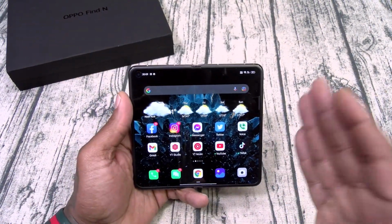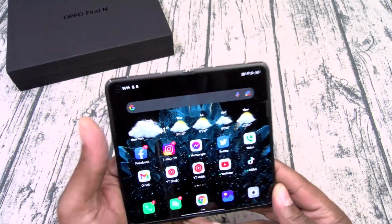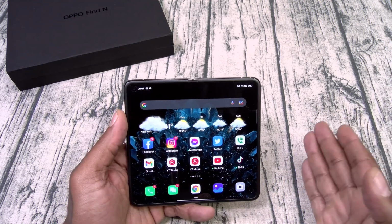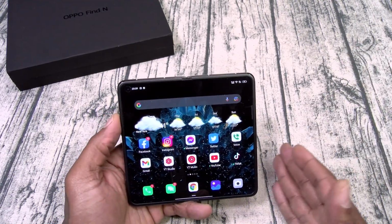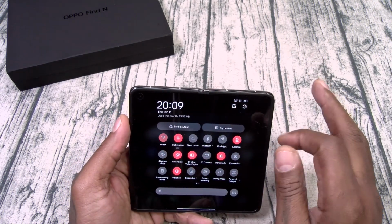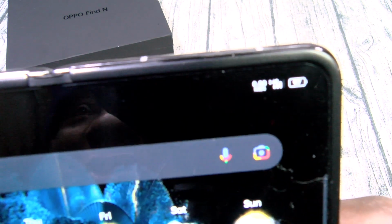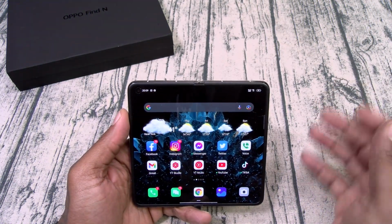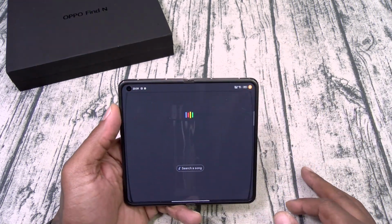Anyway, the performance on this phone is top notch. Now, I've been running this on AT&T. A lot of people ask, when you buy these Oppo phones and these Xiaomi phones, what carrier do you use? I'm using AT&T, and if you notice, let's turn off Wi-Fi. I'm using AT&T. I get a nice amount of bars. I've had no connection issues at all. Let's check the web browsing speeds. Go to apple.com.